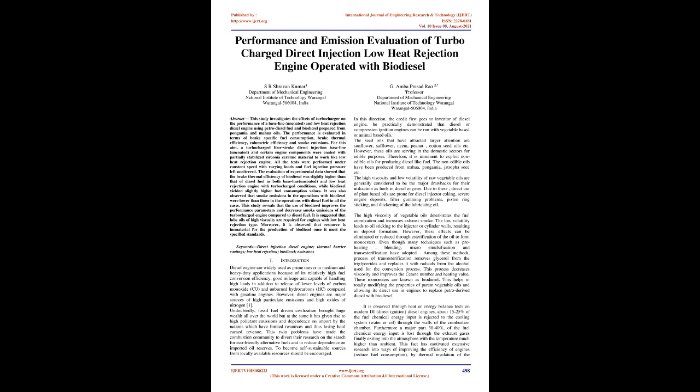In this direction, the credit first goes to the inventor of the diesel engine. He practically demonstrated that diesel or compression ignition engines can be run with vegetable-based or animal-based oils. The seed oils that have attracted larger attention are sunflower, safflower, neem, peanut, cottonseed oils, etc. However, these oils are serving in the domestic sectors for edible purposes. Therefore, it is imminent to exploit non-edible oils for producing diesel-like fuel. The non-edible oils have been produced from mahua, pongamia, jatropha seed, etc.